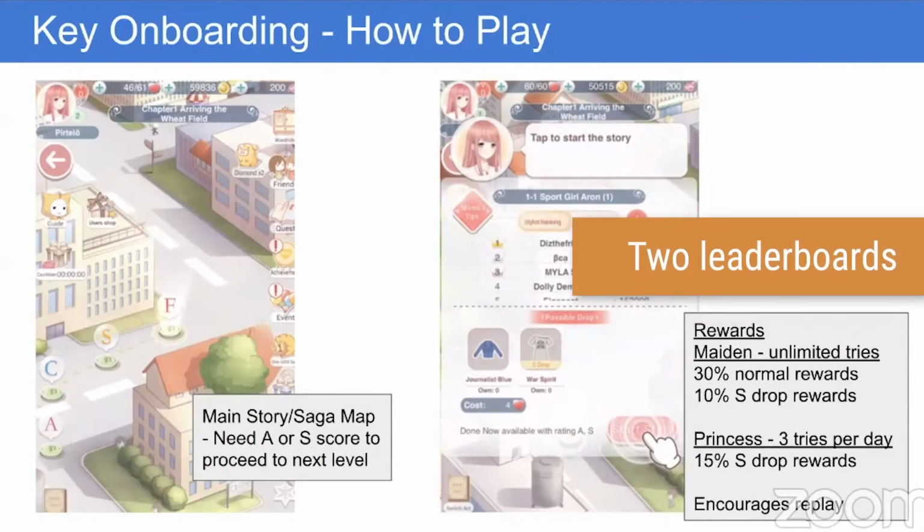Each stage you play has 2 leaderboards. So for everybody that's playing this game, who's the top person, who got the top score. And then there's a separate tab for your friends. And out of your friends, who has that top score. I've played these levels a lot just to beat my friends.